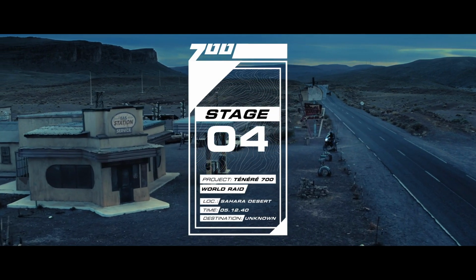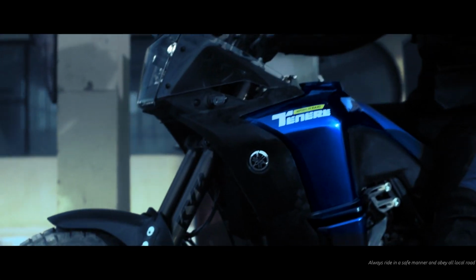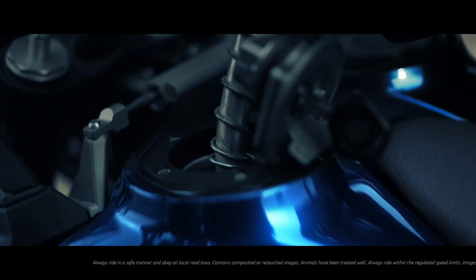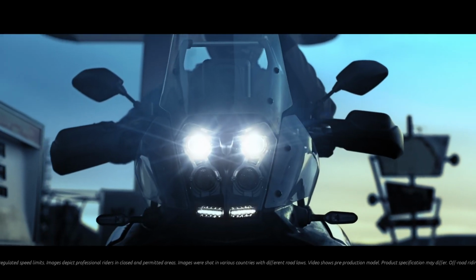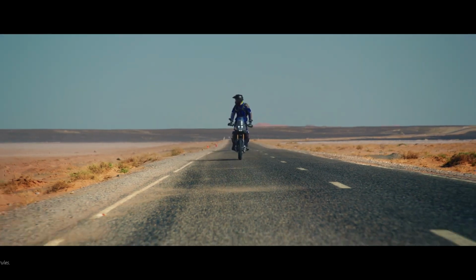So last year, Yamaha released the World Raid edition, which gave us the better KYB suspension. Fully adjustable forks and shock with 9 and 8.7 inches of travel respectively. This version also comes with a bigger 23-liter tank with dual filler caps, bigger bash plate pegs and screen, engine guards, and a steering damper.